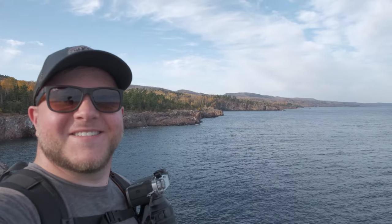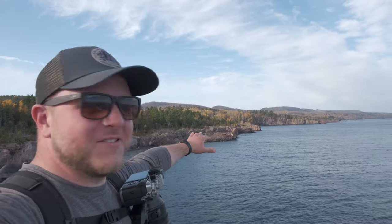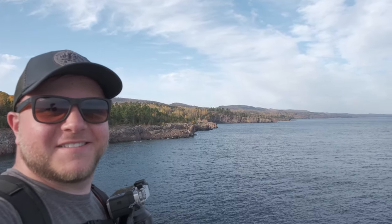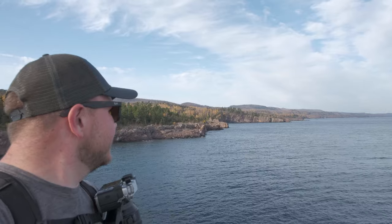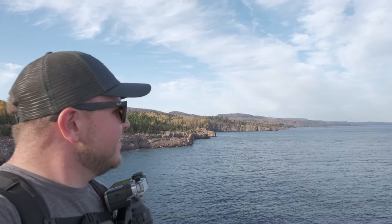Well, if this isn't incredible, I don't know what is. Yeah, just miles and miles and miles of shoreline. Beautiful. Rolling hills as far as the eye can see. I seriously can't even see the end of it.